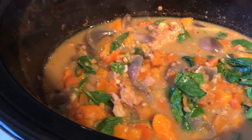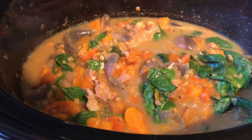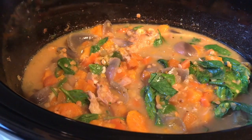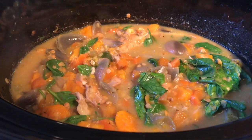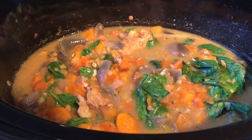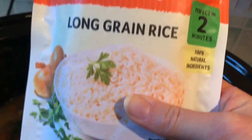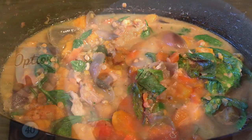So here we go, all done. And yeah, it smells lush. I cannot wait to try this. So it's just got red lentils, chicken thighs without the skin or the bones, red onion, spinach, carrot, swede, onion, celery, sweet potato, chicken stock, tarragon, rosemary, mixed herbs, salt and pepper, garlic, and a bit of water. So I'm going to put some of this in a Tupperware container to take to work, and I'm going to have it with one of these Uncle Ben's pouches. The long grain one is one syn, you just do it in the microwave. So that is what I'll be taking to work for my lunch today.